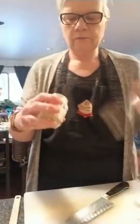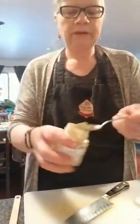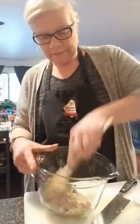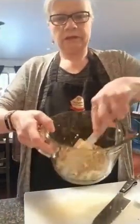Okay. Gonna add, say, a half a teaspoon of my Thai seasoning. That's gonna help marry the flavors that were around when I did the broth. Give that a bit of a stir. Look at the great colors in there, guys.